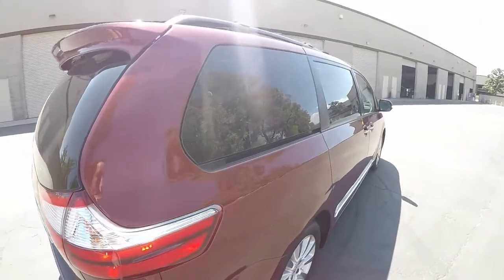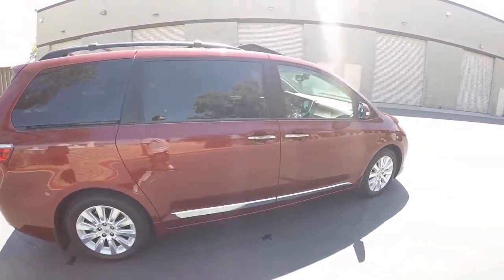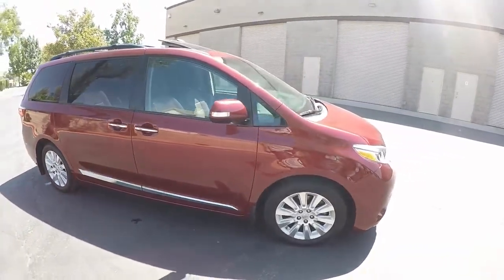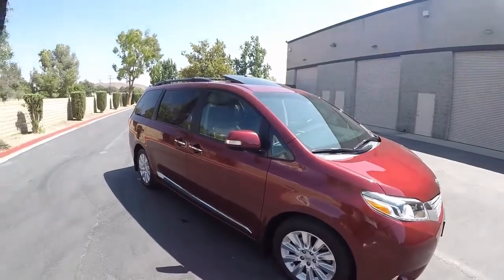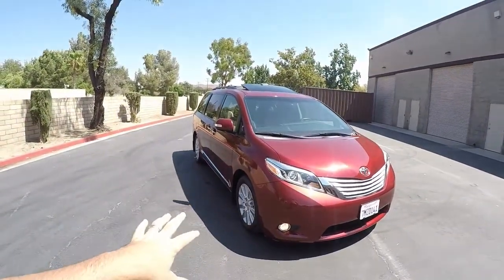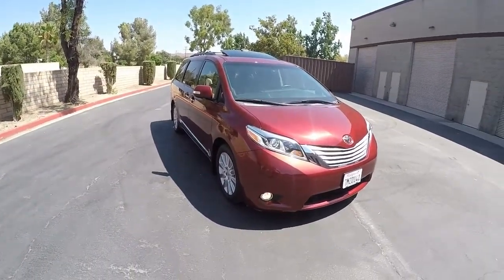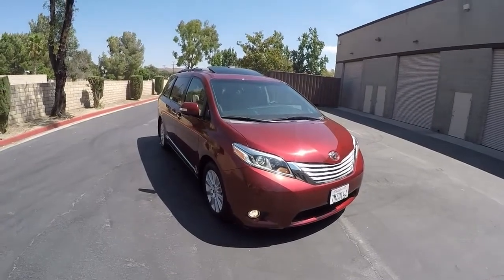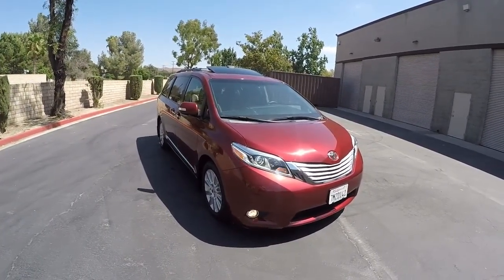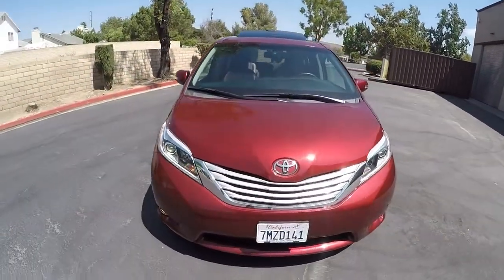Now, this was owned by Toyota headquarters. This has never been sold to the public. This is a Toyota factory company vehicle before it came into our possession to put it for sale to the public. That means it did not go to the dealership and get sold to the public. This went to Toyota headquarters and some hotshot with a Toyota factory was using this as a demonstrator, product demonstrator. So it's got all the bells and whistles on it.